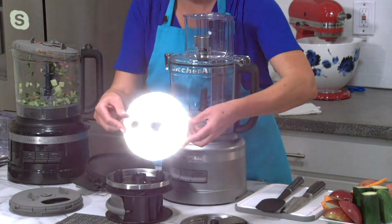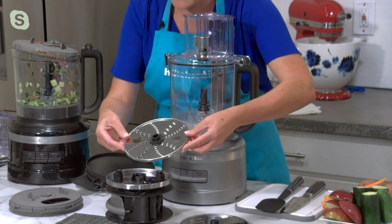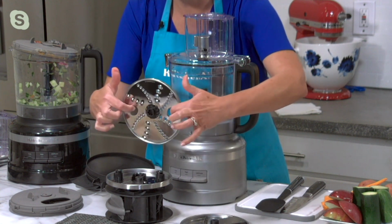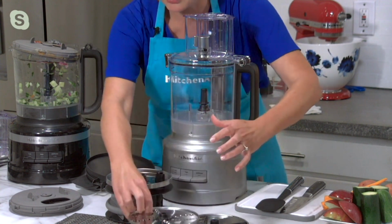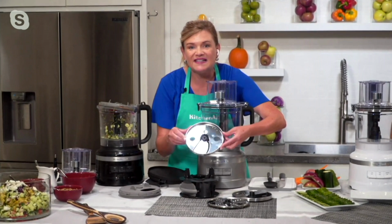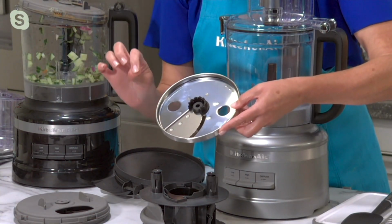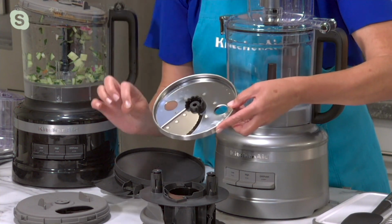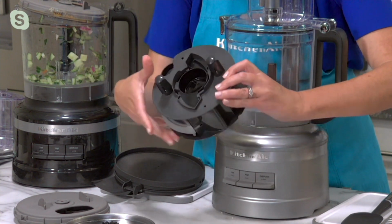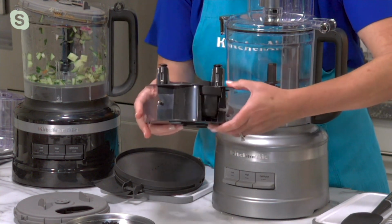So here you have your reversible slicing disc, fine and medium shred, stainless steel, dishwasher safe, has these little finger holds here so your fingers don't need to go near the sharp blades. Here is your externally adjustable slicing disc. I'm going to show you how to use that. You can get 6 different thicknesses of the most precise slicing with that disc. And then the bottom of the caddy holds your dough blade, your multi-purpose blade, and all your little accessories around here.